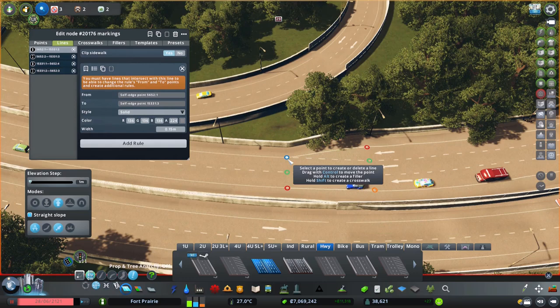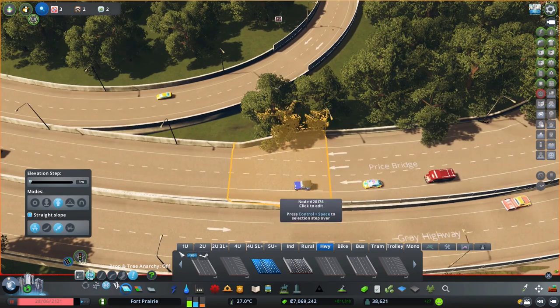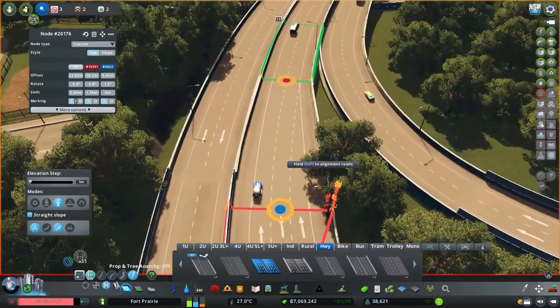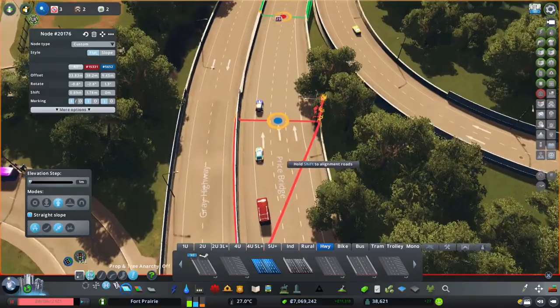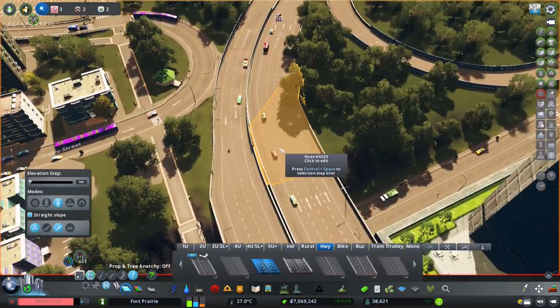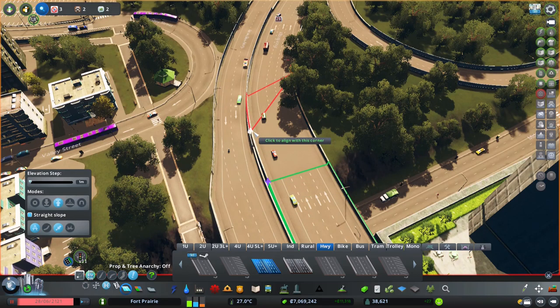Just like that. You can also use node controller in this instance to pull that farther, so we have a larger kind of merging point. And then same thing right here. So I want this one to line up with this one, and then we'll go like this.